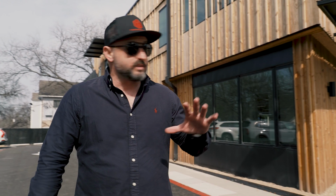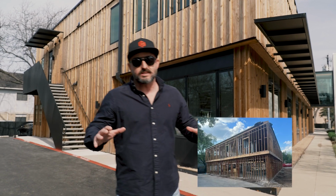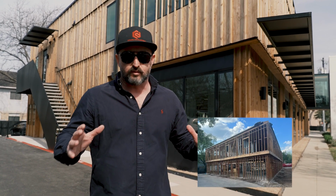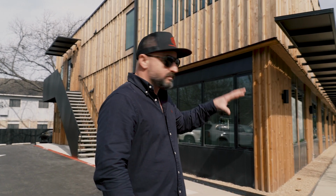So as I said, this was a full remodel of a commercial office space here in the medical district in Austin. And it started with demo. Now, this building, we basically demoed it back to its structure, right? So all that was left was the foundation and the wood stud framing. We then go back and it's completely new exterior facade, completely new roof, completely new MEP, mechanical, electrical, and plumbing. All that was brought in brand new.